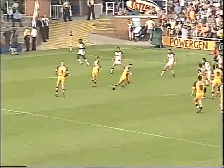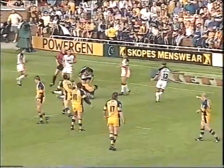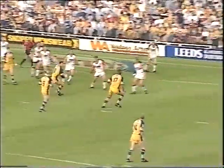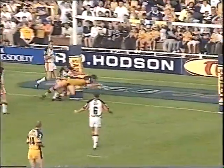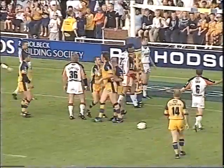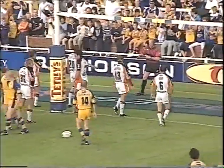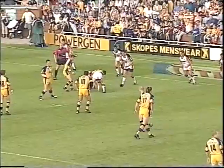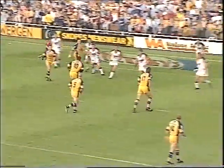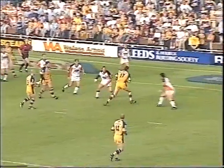On the 10 now, Leeds. This is Ferner. Ferner stepping back inside. Leeds have numbers out on the short side they can use, and this is McDermott. On to McDonald. McDonald going for the line. And a try given. Well, Mr Silwood seems to take an age there to decide whether that was a forward pass to McDonald or not.